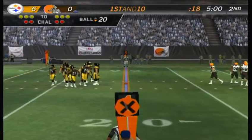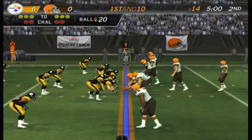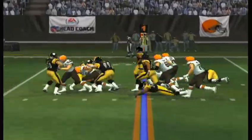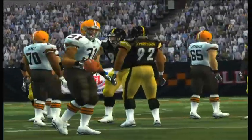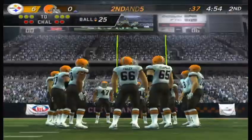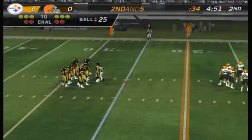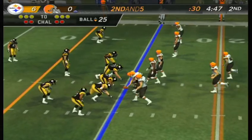First and 10. Ball on the 20-yard line. Hey, let's go, one deep. Run in. Here we come. Here we go. And they go with the delay. Tackle at the 25. The best backs in the league average 4 to 5 yards a carry. But there are a lot of things that go into a successful running game. You've got to have good play calling, good blocking up front, and a back that can take advantage when he sees the opening.